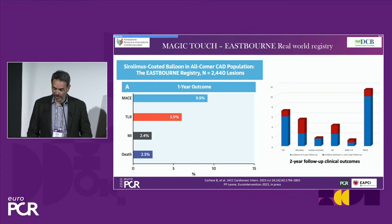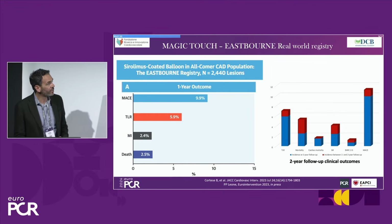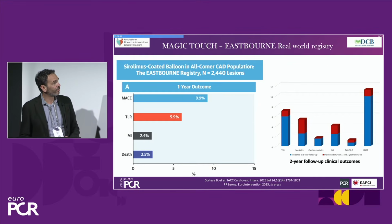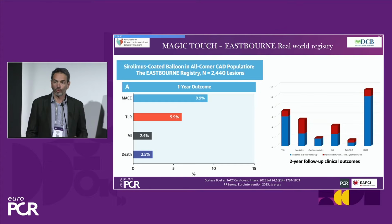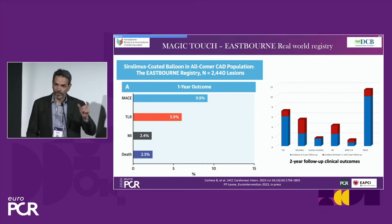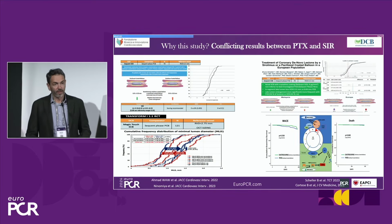Then we have very recently had accepted the 2-year follow-up of the EASTBOURNE study. EASTBOURNE is the largest study done on DCB. It's a prospective investigator-driven registry from Asia and Europe. We enrolled 2,123 patients. Now we have the 2-year follow-up showing that the late catch-up in terms of events between year 1 and year 2 is quite low, both in the ISR and in the de novo population. So we have pretty nice results, and it will be published soon in EuroIntervention.